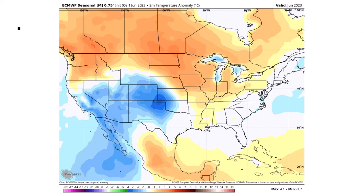Look at those temperatures for the month of June. Trending below average in the blue areas, warmer than average elsewhere. So the coolness trend continues.